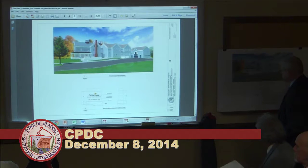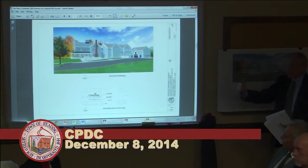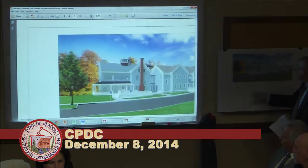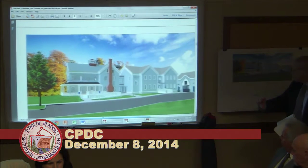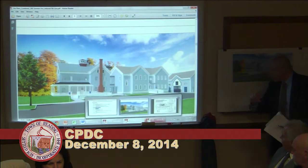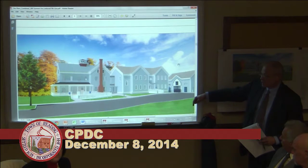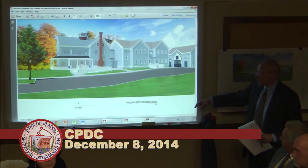But the idea is that it's a ground-mounted monument sign out back from the driveway, back from the sidewalk, that the base of it, the sign itself is 42 inches long and 30 inches high. It's not on this rendering, but it's down lower on the plan. It is on the site plan. We were showing it.